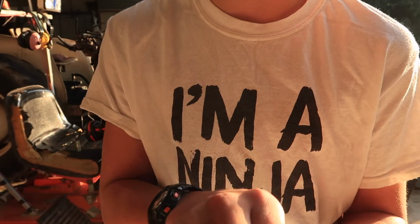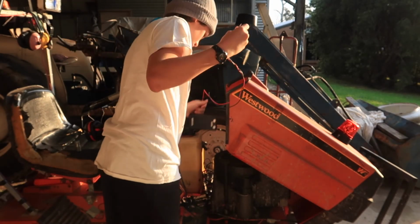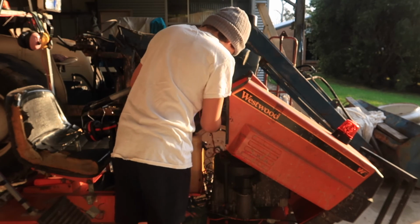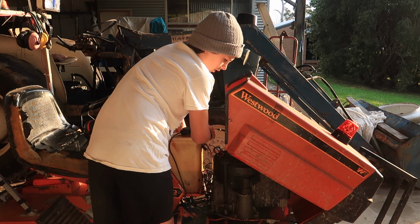I gotta test the battery on my mower. Got my voltmeter here. Turn it to 20 DC, flip it over. Try not to drop it. Put it on the terminals. 12.5 volts.